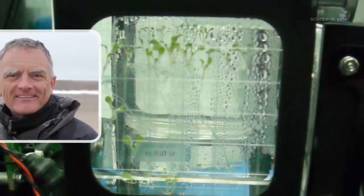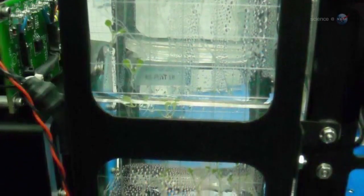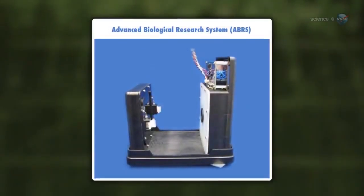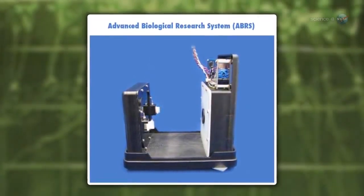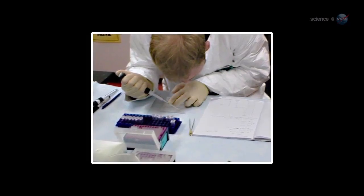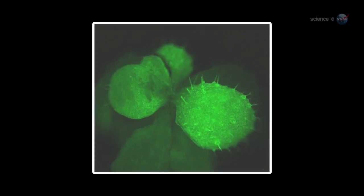Paul and colleague Rob Furl are principal investigators of an experiment on the ISS called TAGES, the Transgenic Arabidopsis Gene Expression System. For the past 2 years, they have been using an experimental growth chamber on board the space station to grow a garden of Arabidopsis thaliana, also known as stale-cress. Cameras captured growth rates, root patterns, and a strange green glow. "We genetically modified the plant to glow when it is under stress," explains Paul. "This can tell us a lot about how Arabidopsis adapts to the microgravity environment."